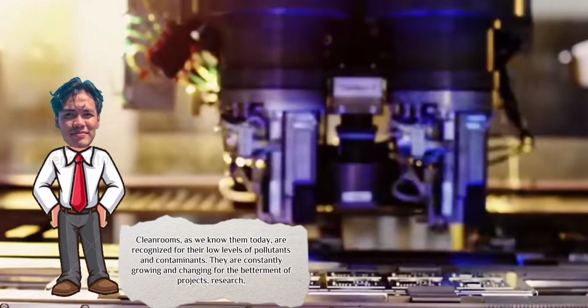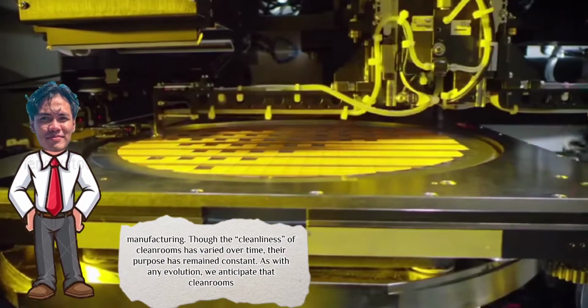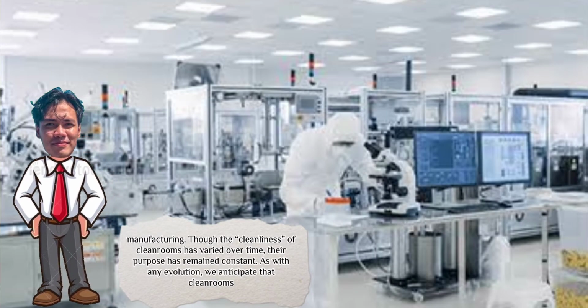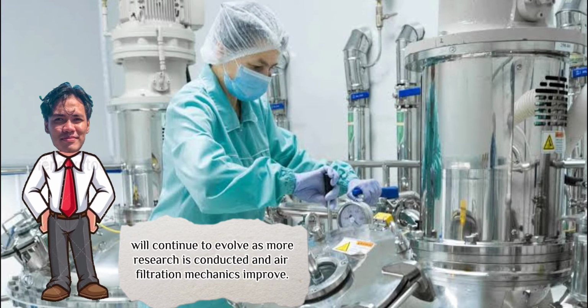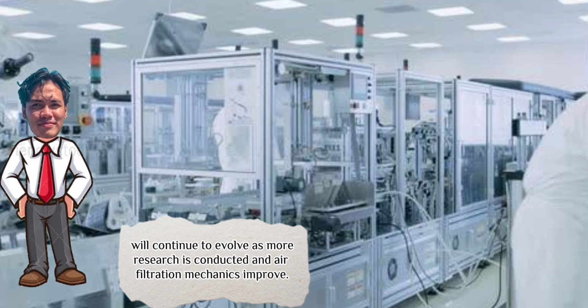They are constantly growing and changing for the betterment of projects, research, and manufacturing. Though the cleanliness of cleanrooms has varied over time, their purpose has remained constant. As with any evolution, we anticipate that cleanrooms will continue to evolve as more research is conducted and air filtration mechanics improve.